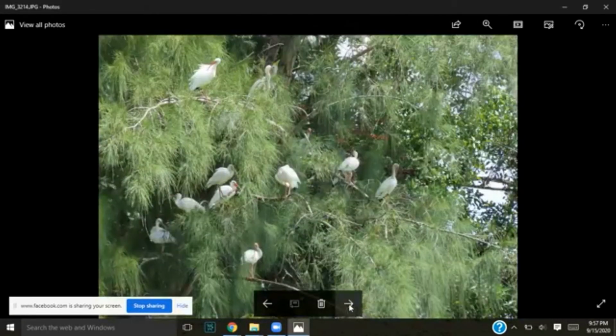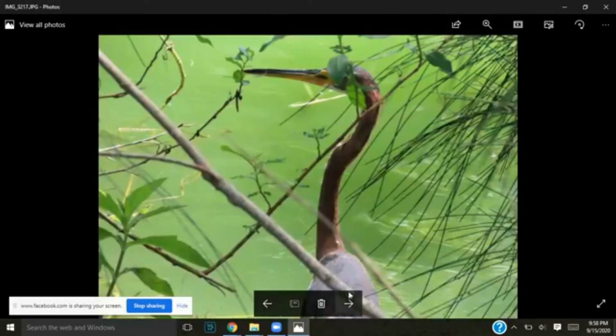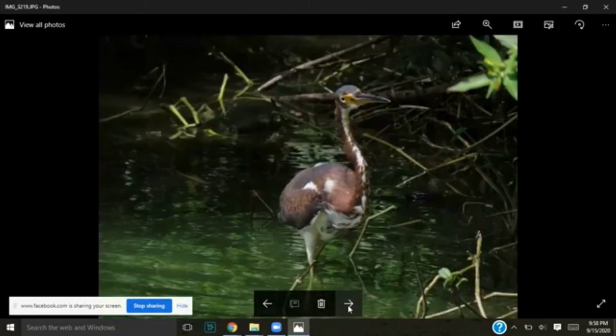More barn swallows. Oh, all those ibis. And I have a couple of videos talking about how you say ibis plural. I was like, is it ibis? Is it ibi? So I had to look it up, and you could say ibis, or you could say ibide. A flock of ibide. It's funny, but yeah, we have a flock of ibide up here. So, and this is that same tricolored heron, very pretty.